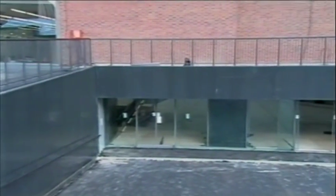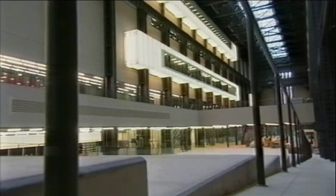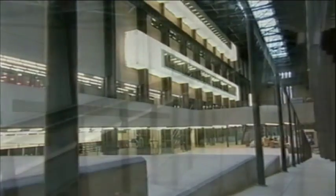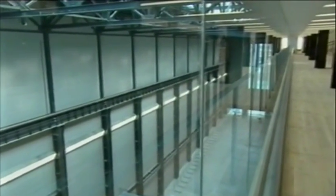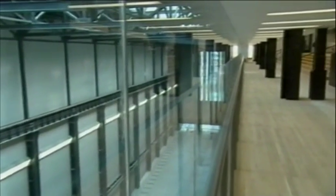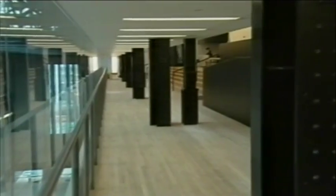Next month, when the first visitors walk down the huge ramp into this new gallery, the Tate hopes that they will gasp at the scene that opens before them. Like a huge indoor street, the Turbine Hall, as it's called, soars 100 feet into the air. And behind the bay windows, there are several floors of galleries where the Tate will have on show as much art as they already display at their Millbank site.